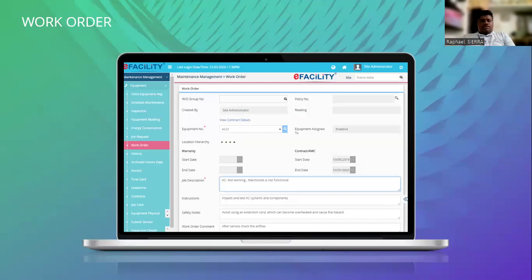And this is about the work order screen, where you can capture the work order number and against which equipment you are going to do this work, and the location hierarchy is also there. This is mainly for your technician to understand currently in which site there is a problem, which location, so they can view it, and whether this equipment is under warranty or in the AMC period or something like that. That can also be viewed.